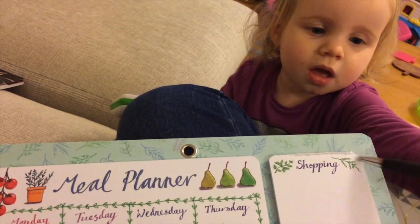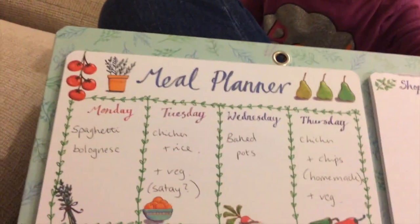Tuesday night, are you drawing? What have you got on your face? Some strawberry. Elle had strawberries for her snack.